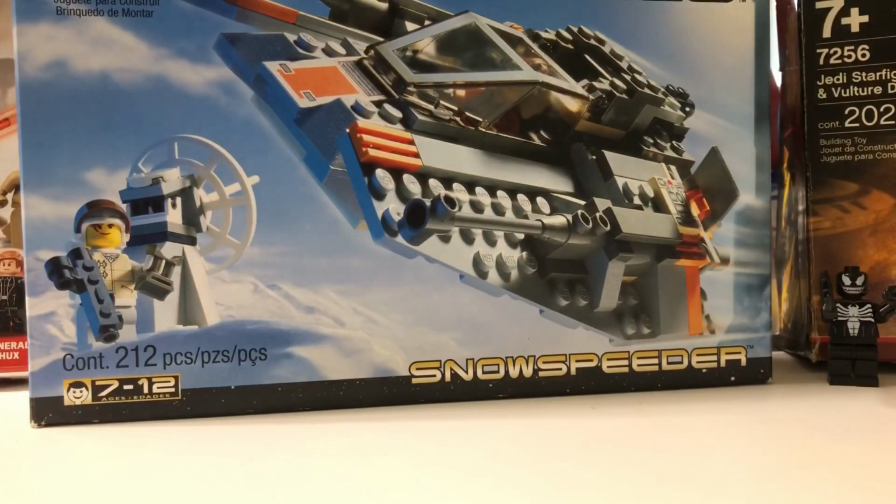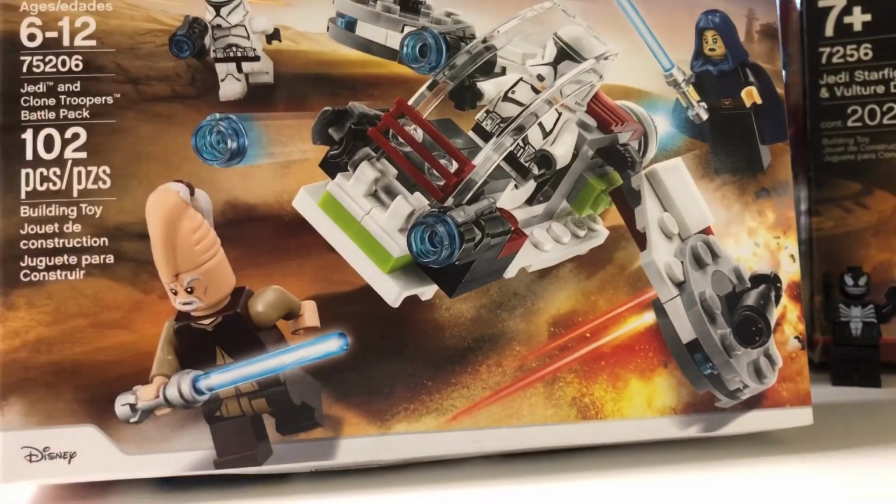Got two sets that I've been looking for a while. Not the best deals on the planet for them, but they're fine. I got the Jedi and Clone Troopers Battle Pack. I know people don't like this because it's not an army builder, but hey, I don't have a Barriss Offee or a Ki-Adi-Mundi minifigure. And I honestly don't even have any of these Episode 2 clones either. I don't know what happened to all my Clone Troopers. I used to have a lot of them when I was a kid, and now they're just kind of gone. That's cool.